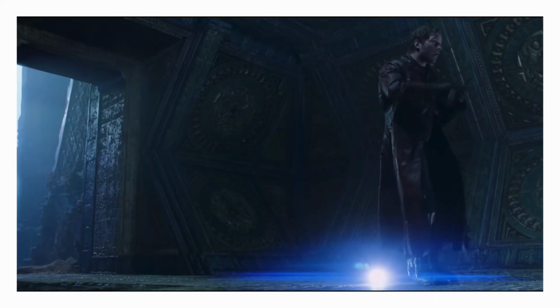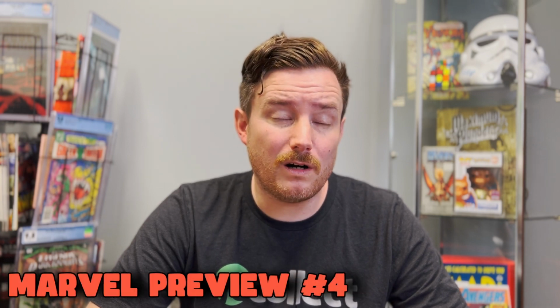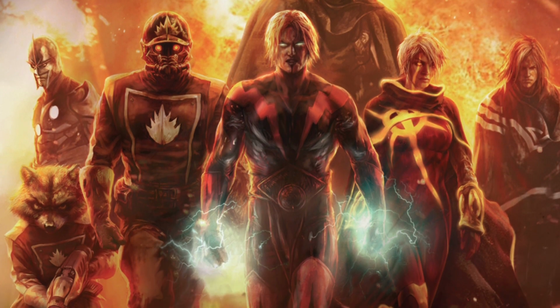Did you know that Star-Lord's first appearance is in a magazine? Marvel Preview #4, to be specific. Dan Abnett and Andy Lanning brought the character out of storage to form Guardians of the Galaxy in 2008. After that, the rest is history.